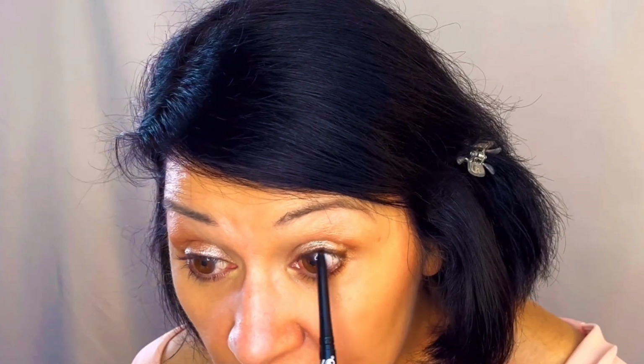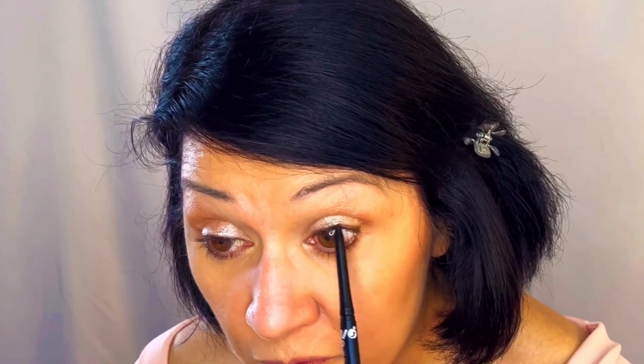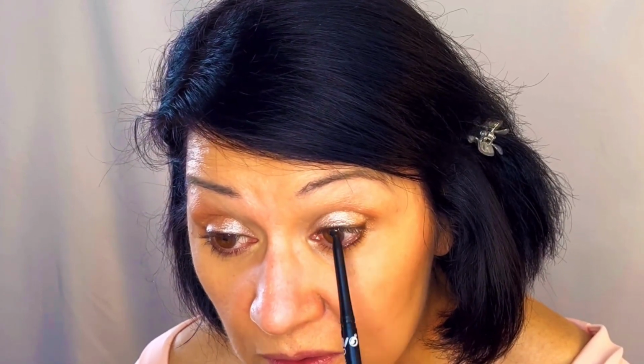Then I'm going to tightline. I think this is really going to be what really brings this eye look to life. So I'm going to use this black pencil from Almay. It's a self-sharpening pencil, and I'm going to use this for my tightlining. And I'm going to put this on fairly heavy because I do think that's, again, what's making this really stand out. So I'm going from underneath and tracing the outer lash line.